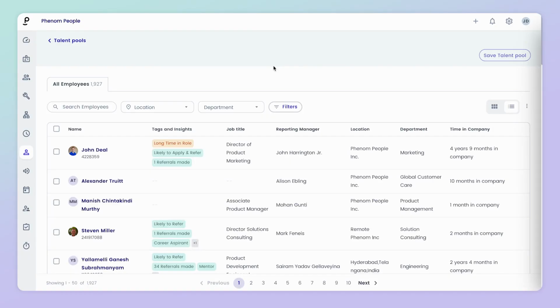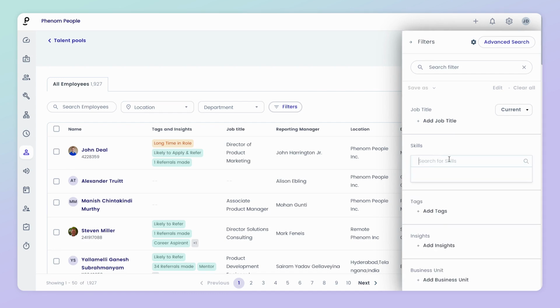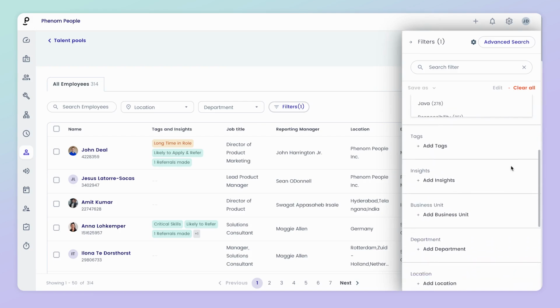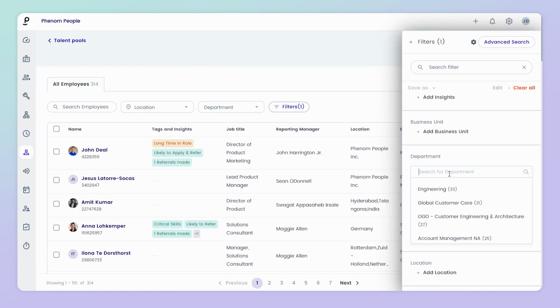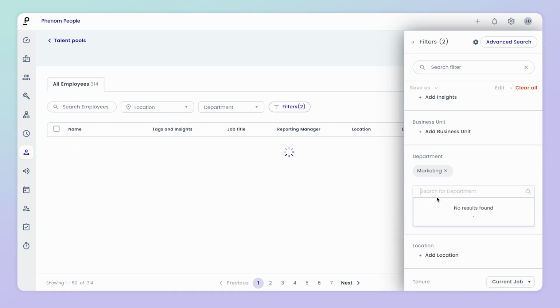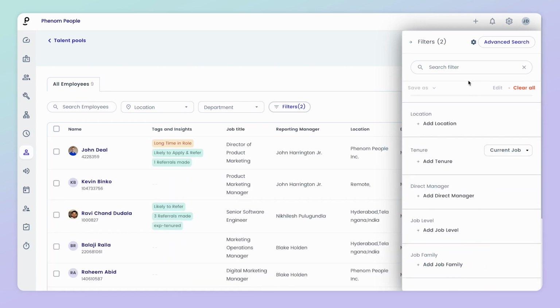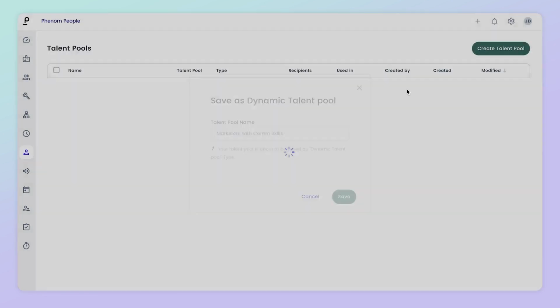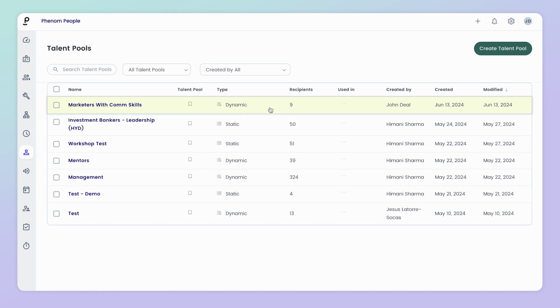Talent managers also have the ability to come in here and do some future planning. So that can be with talent pools and with workforce plans. They'll have the ability to come in here and create specific talent pools from the existing employee population, and they have the ability to come in and create filters. So maybe they just want to have a talent pool of people that have good communication skills, that maybe are in a specific department. Now they can go ahead and save this talent pool as, marketers with comm skills. And now they can manage this talent pool.